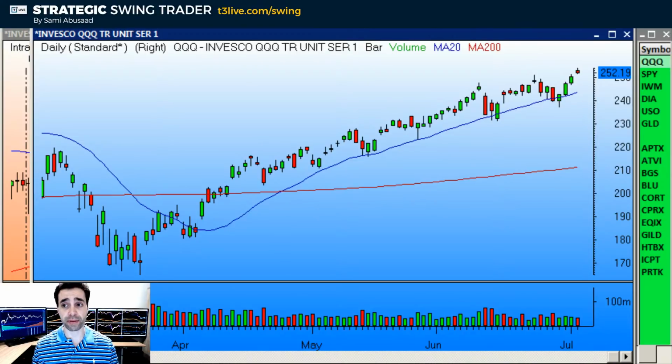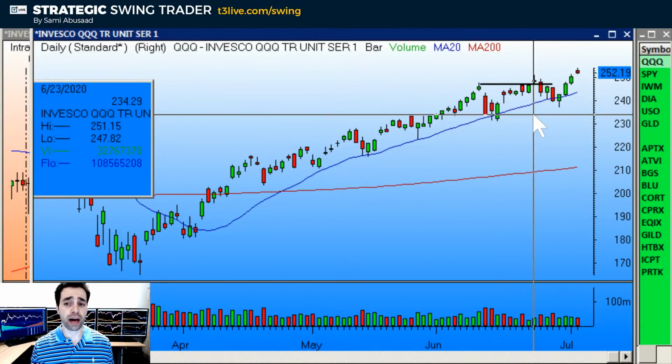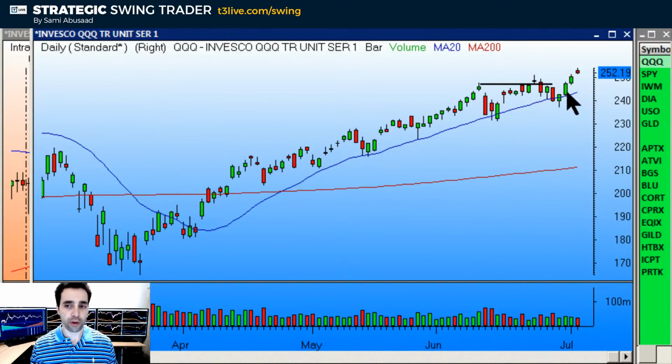The second top was a breakout failure, a breakout to new highs, and then we took out the low of that breakout bar. That was also an okay, not as good as the first one, but a decent opportunity to short. In both cases, I shorted and I had to cover, otherwise I would have gotten stopped out.